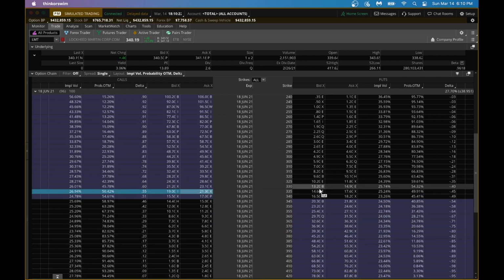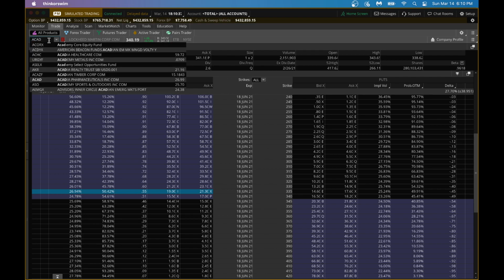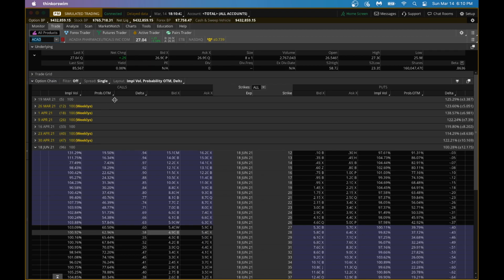So these are the ideas based on John Carter's methodology. Next, what I would also do is look at some of the beaten down stocks. One is Acadia Pharmaceuticals, ACAD. And if you look at Acadia Pharmaceuticals here, the stock has dropped like a rock.